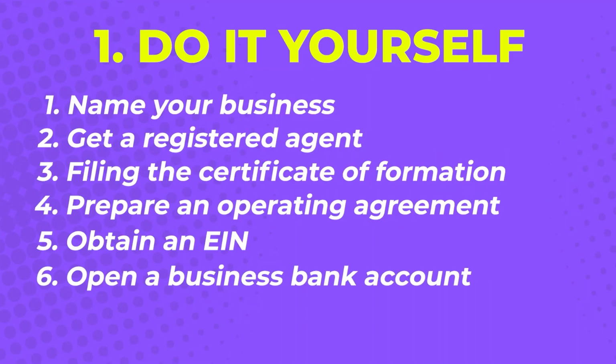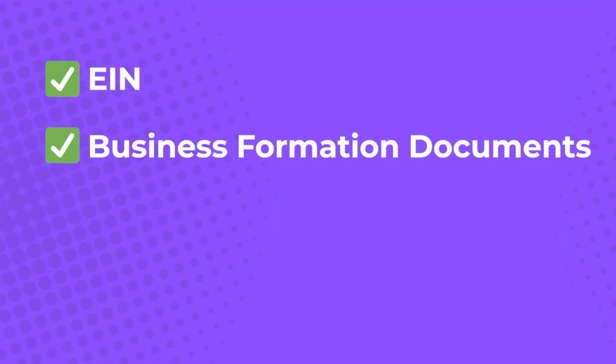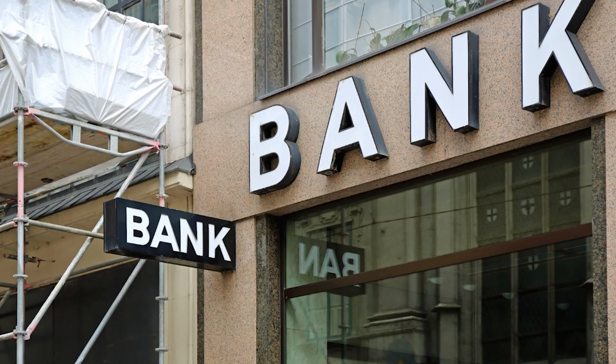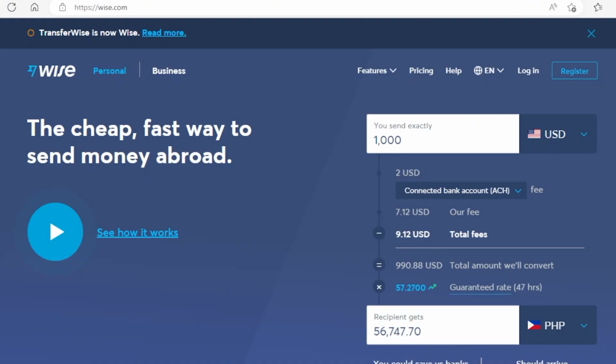Step 6. Open a business bank account. To open a business bank account, you're going to need an EIN, your business formation documents, a business license, and your ownership agreement if you have one. While this step requires you to make a trip to the bank, you can start up with an online banking service like wise.com, where you can apply from the comfort of your home.